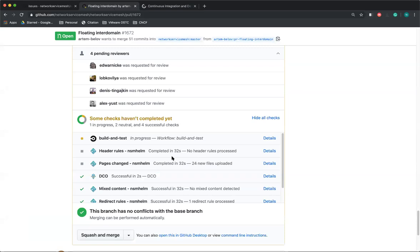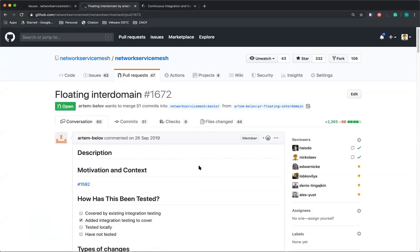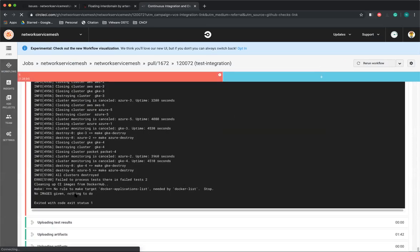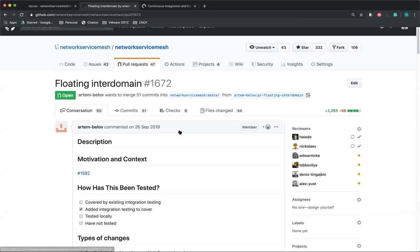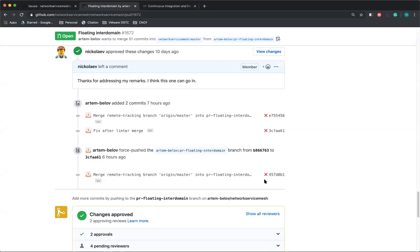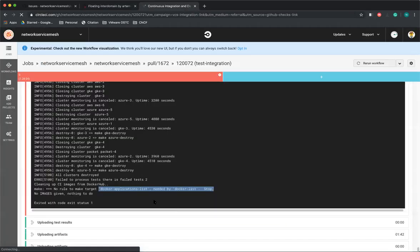Yeah, I was saying that this specific PR, the floating interdomain, is here for some time, and unfortunately it failed. That's interesting. Okay. So we were saying that once this PR finishes its rebasing successfully, could you please check? It's strange. What's the Docker target? It might be related to my recent changes. Docker list is the target I made recently. How could these changes be here? Well, it's rebased, or I don't know. I will look at this. Okay, please sync with Artyom. Okay.